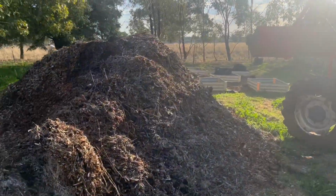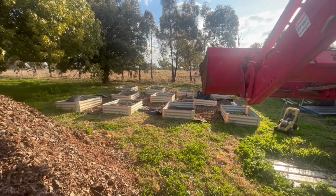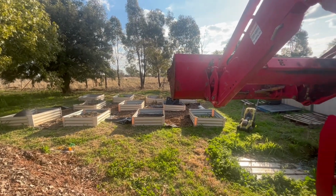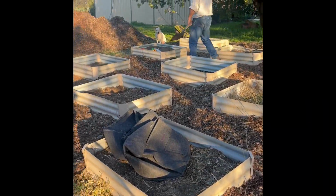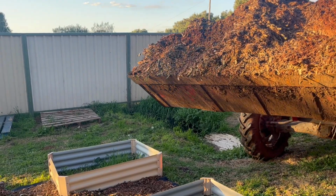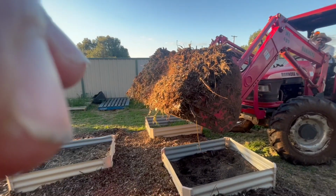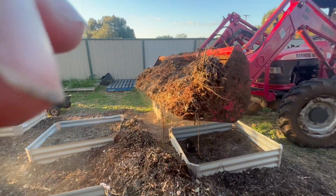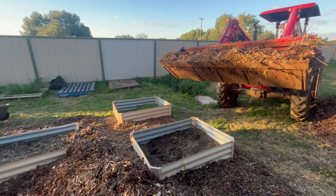Let's have a look here. We've removed our garden, our veggie garden, and kind of got some bark chip from the electricity guys who do the trees and whatnot, and we're dumping it around the garden just to make it nice and easy. So tractor's better than a shovel any day of the week. Oh yeah, that's good. Tip there. Oh, finger in the way.